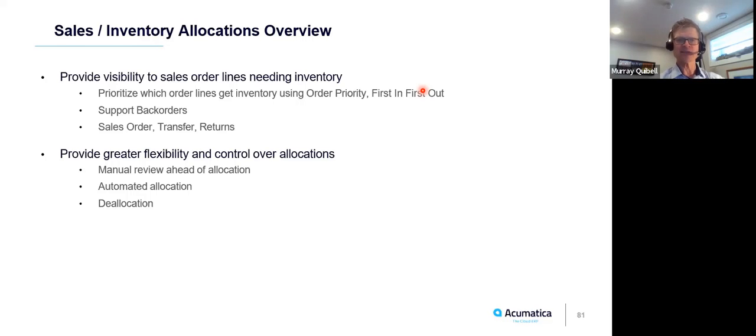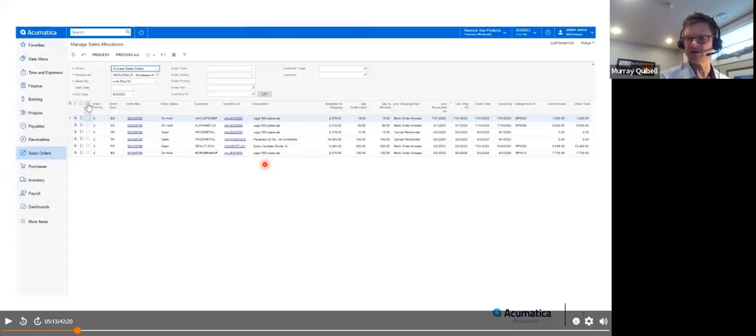The other thing is greater flexibility and control of how you do the allocations. I'll just share a quick screen here. You might not be able to see it very well, but it shows how you can manage stock allocations across different orders and across different parameters. There are a lot of different parameters here for the user to filter and sort and then manage priorities and assignments, things like that.